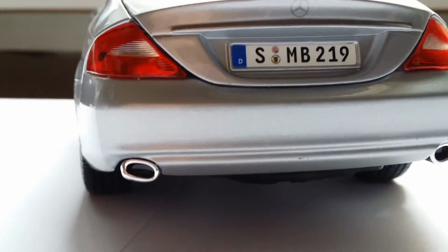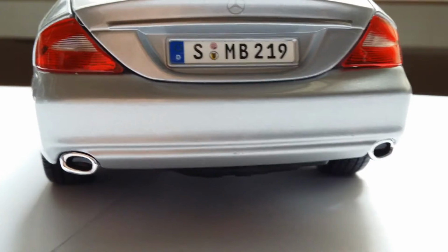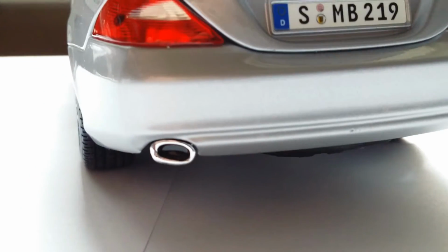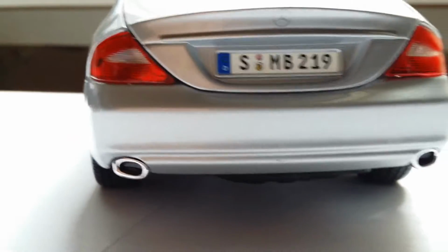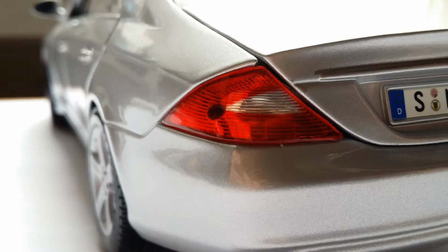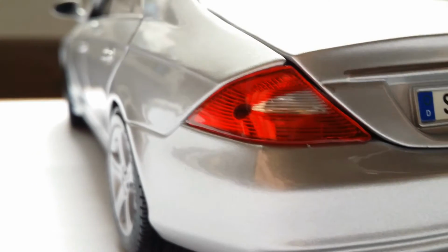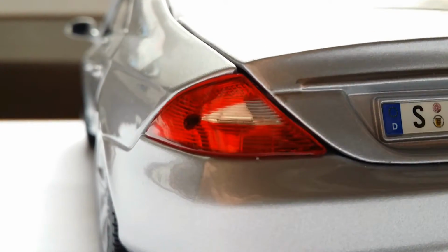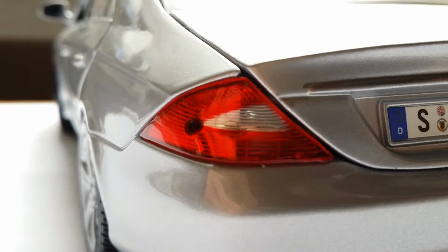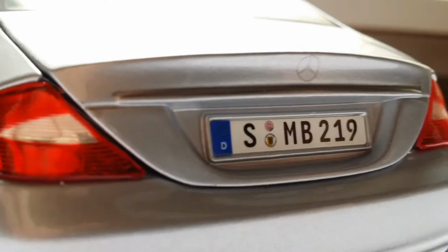But first let's talk about these dual exhausts over here. They have black interiors. This is not me using a Sharpie to do that. This has already been done, so props to Maisto on that one as well. Apart from the annoying peg, I have to say that the taillights are done exactly like they look on the real car. They fit with the car body nicely and have plenty of detail in terms of the individual layers of the glass, so there's nothing to complain here.